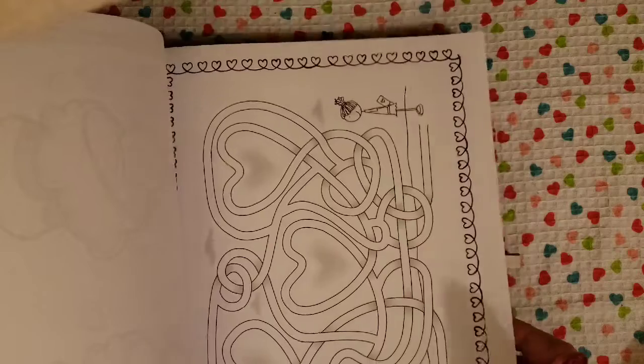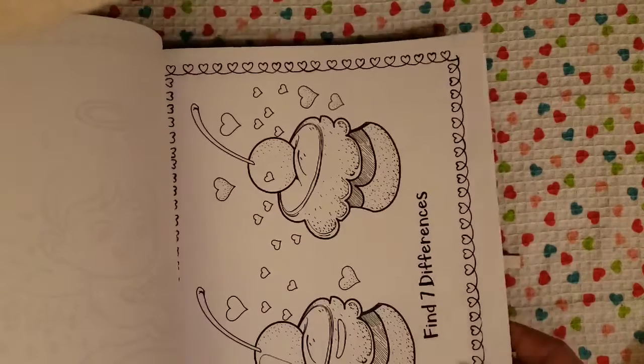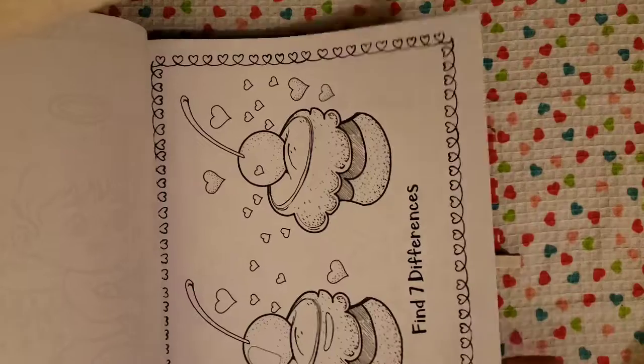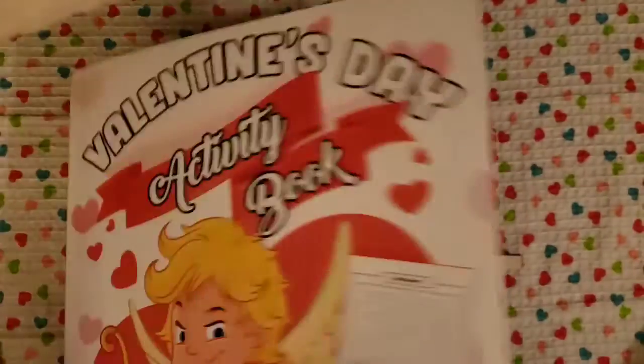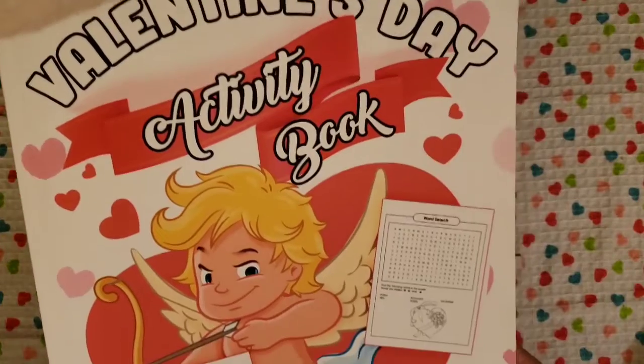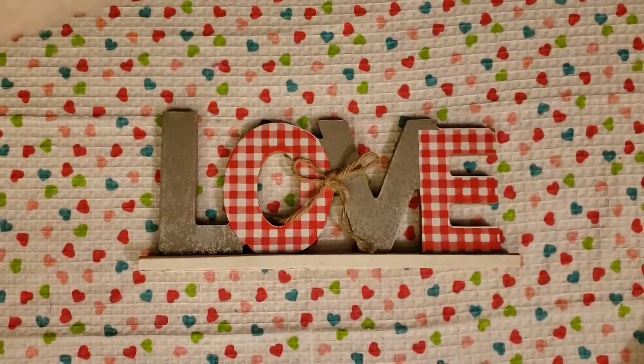She can do the word search. He can do the maze, and she can help him. And they'll work together on this, finding the 7 differences, and we can look at these and see what is different about this picture. So this looked like it would be a lot of fun to do. So it's just a fun activity book.